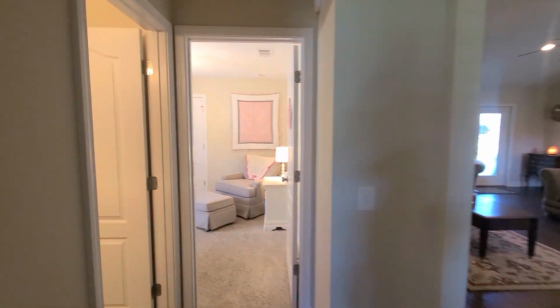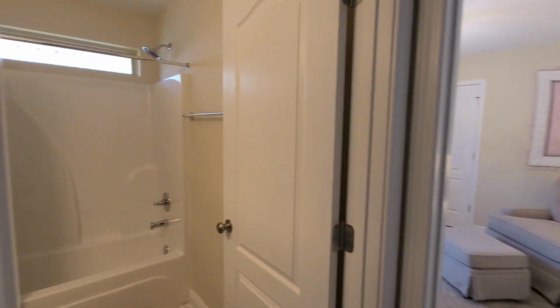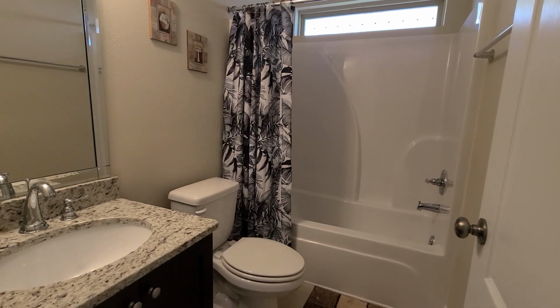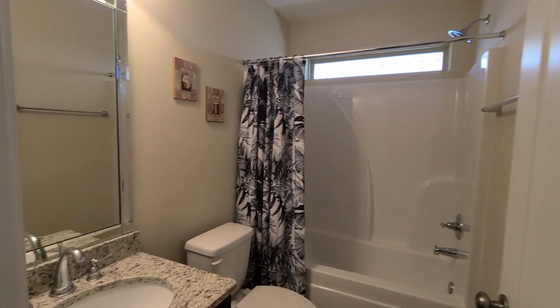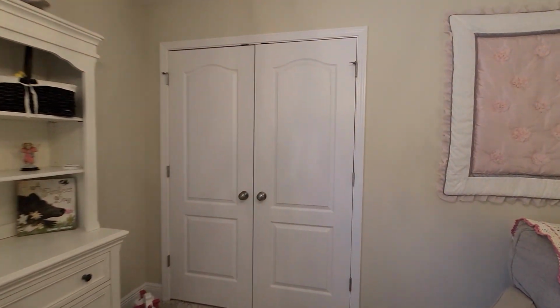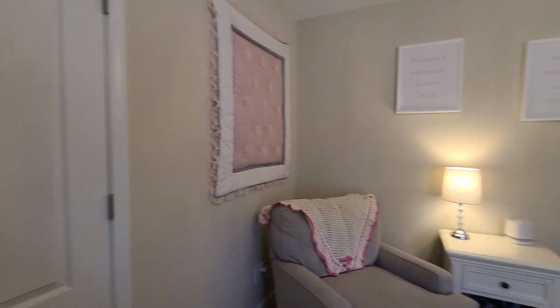And into the hall bathroom. This bathroom has granite countertops with a shower tub combo, and there is a linen closet in the hallway as well. And into our 3rd bedroom here. Adequate closet space in all the bedrooms too.